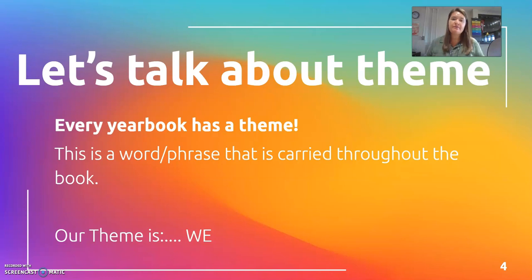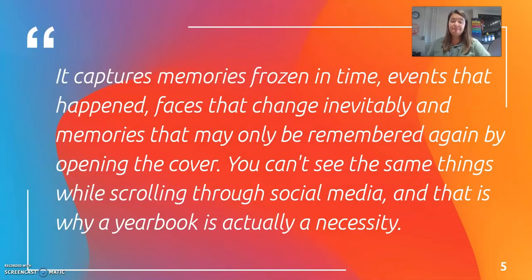I chose that theme for this year because "we" is a very collective term, right? We are doing this year together. We have to be united. We are all trying to figure this out. We're all in this together is kind of the mindset that I was thinking. So we're going to get more into our specific book later, but first let's walk through some of the sections that you guys are going to be working on.